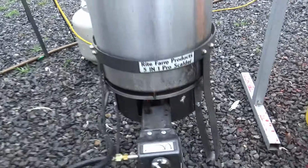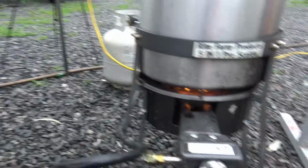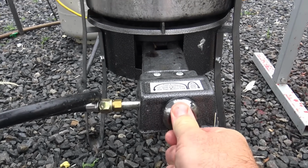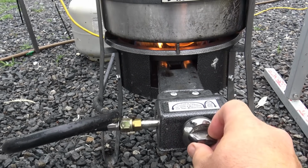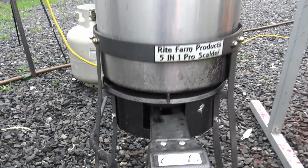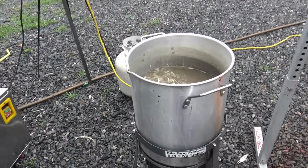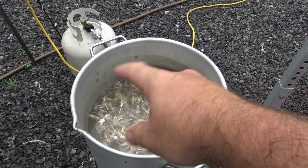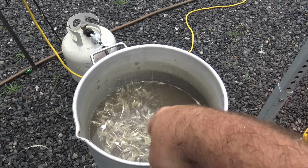Here's how the scalder works. Basically, you hook to a propane tank over here. This is the scalder setup. This is the igniter. You turn it, fires up your scalder. Probably want to turn it down just about to the lowest setting you can. It's a little bit windy out here today, and this looks kind of gross, but all it does is scald the birds. We'll clean this out really good, and we'll use it for shrinking our bags. You'll see how clean it gets.